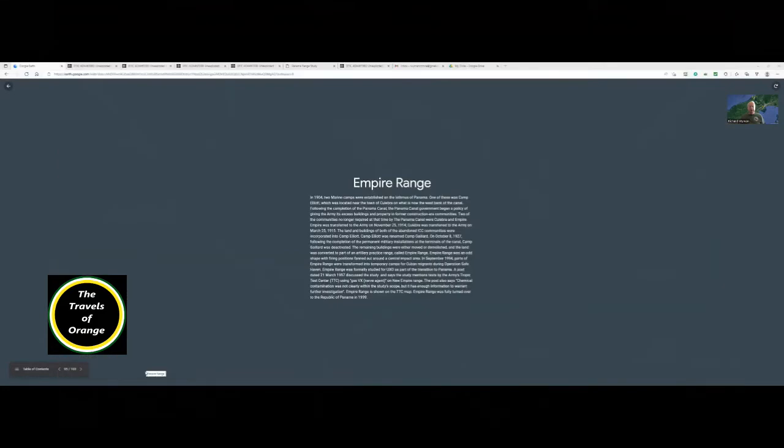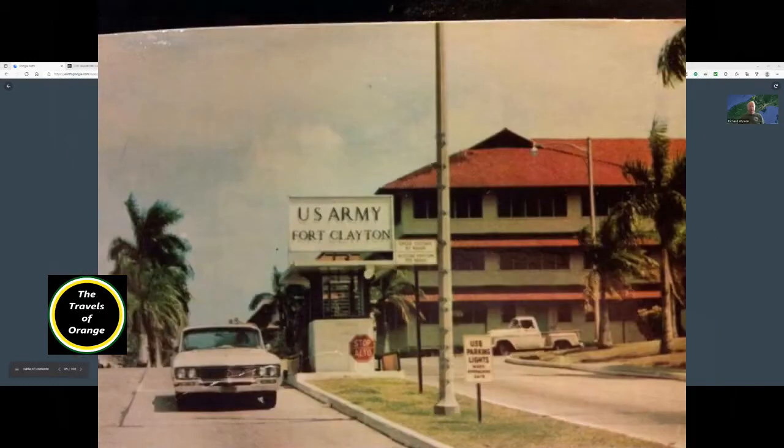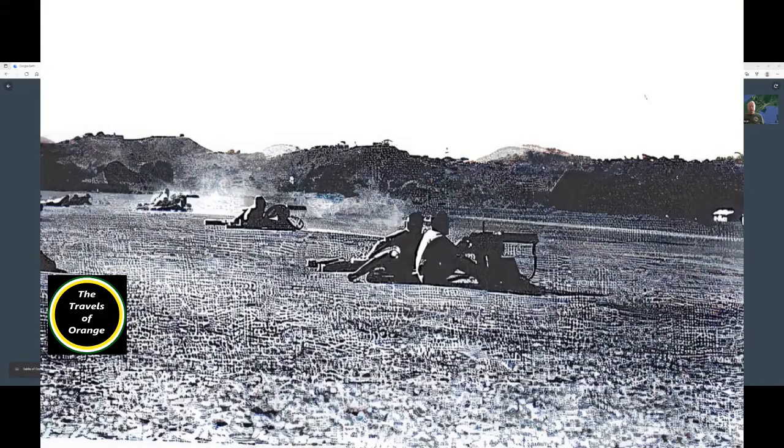Then on October 8, 1927, after the completion of Fort Davis on the Atlantic side and Fort Clayton on the Pacific side, Camp Gulliard was deactivated. The remaining buildings were either moved or demolished, and the land was converted to be part of an artillery practice range, and it was called Empire Range. Empire Range was an odd shape with firing positions fanned out around a central impact area.